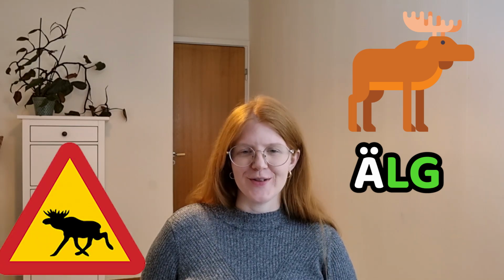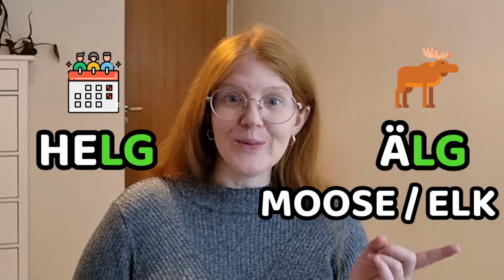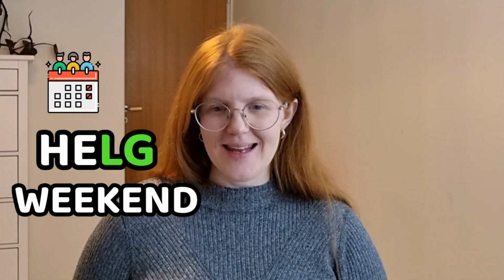More examples. Älg. Älg is one of the biggest animals here in Sweden. It's how we say moose or elk. Not sure of the difference between these two. And actually, when I think about it, it's quite easy to mix up the words älg and helg. So, moose and weekend. But I guess the important thing is to remember to do the J sound when you say weekend, helg.